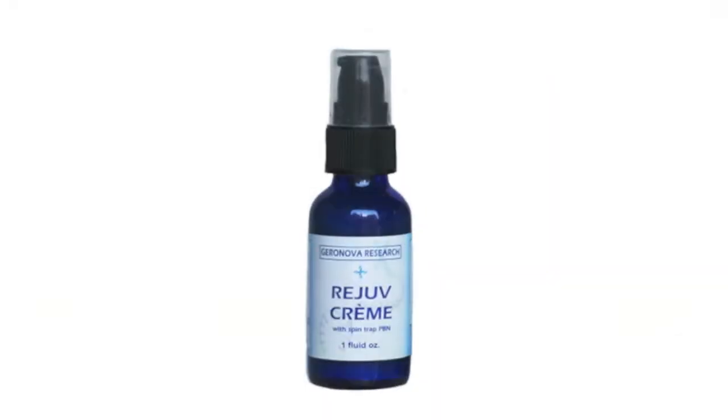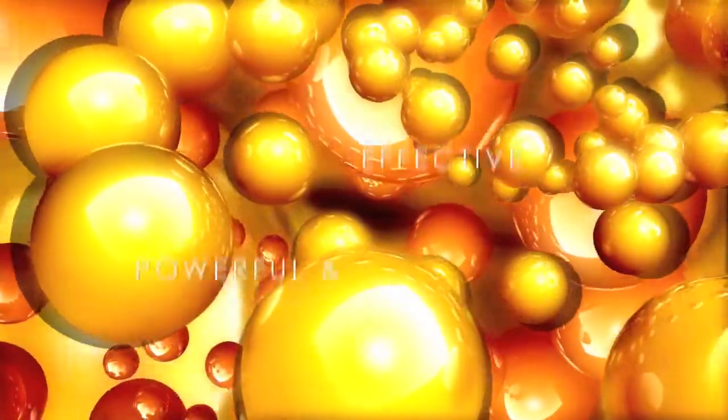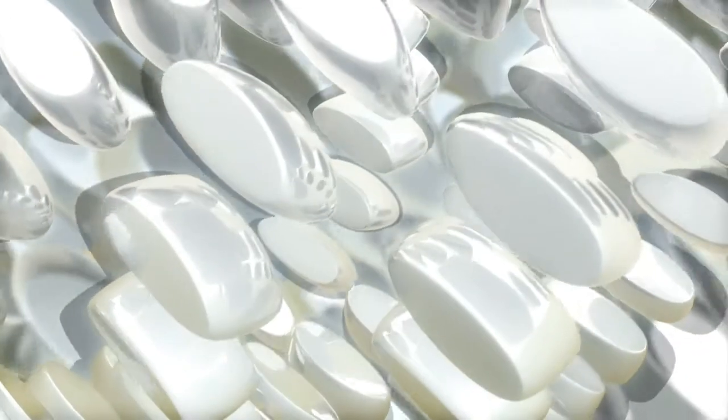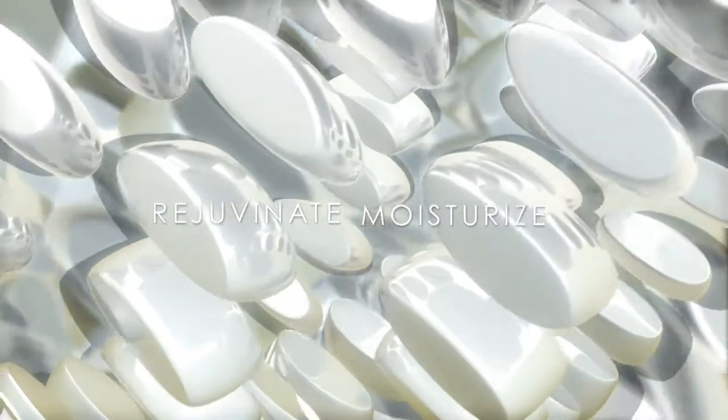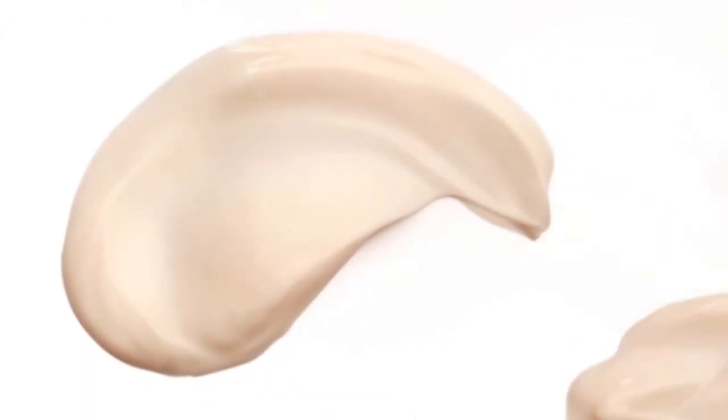Geronova Rejuve Cream with Alpha Lipoic Acid, DMAE, and Spintrap PBN is a natural skin cream formulation that delivers powerful, effective benefits to the skin, resulting in a smooth, youthful, supple, toned, and radiant appearance. Rejuve Cream contains a high concentration of nutrient antioxidants, cell rejuvenators, and natural moisturizers. Deeply penetrating, it gently delivers active ingredients to skin cells. It's free of animal fats, mineral oils, artificial fragrances, SLS, and other harsh sulfates.